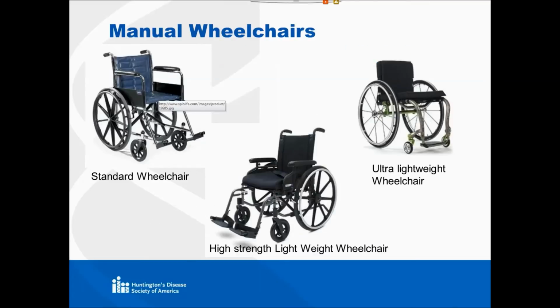So as we're talking about manual wheelchairs, these are the different types of wheelchairs that exist. The top left is more of a standard wheelchair. The top right is your ultra high performance, ultra lightweight wheelchair. The one in the middle is one that I would ask you to consider and use because it's considered high strength. So the value of it being high strength, lightweight is it's going to be a little lighter to roll around than the chair on the top left.